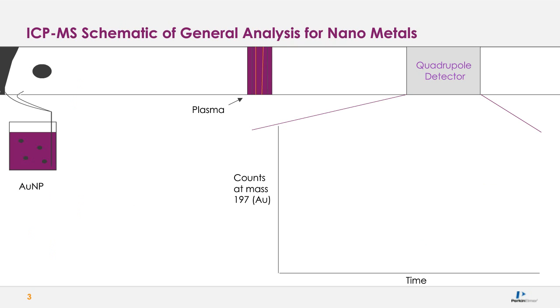Moving forward, let's look a little bit at the theory of single particle ICP-MS. It's basically introducing individual particles into the plasma of an ICP-MS.